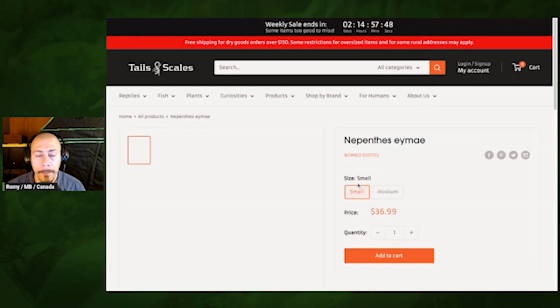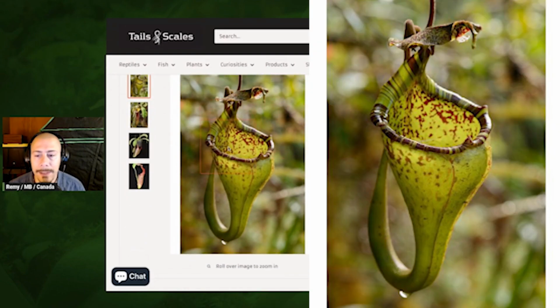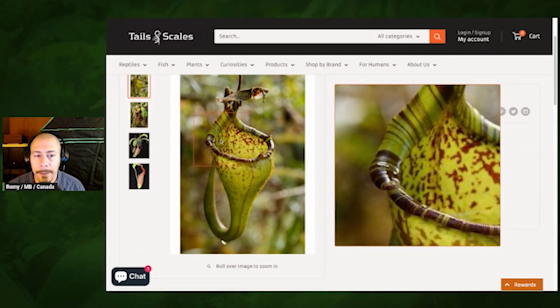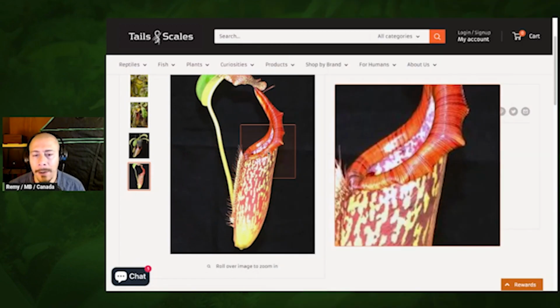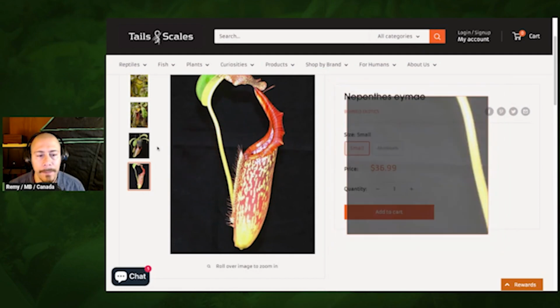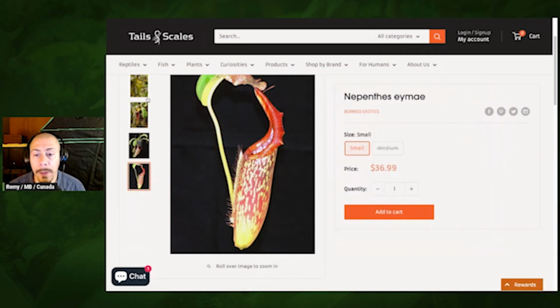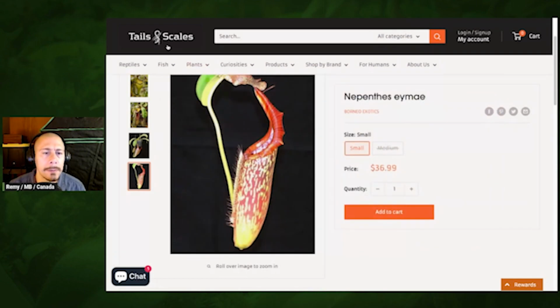MI for sure. I have MI on my windowsill. It's good. That's the upper picture, but the lower are quite nice too. So even if mine go way darker than that, it's a cool plant to have on the windowsill. Small, they don't have any medium, but I would probably have chosen the medium one.